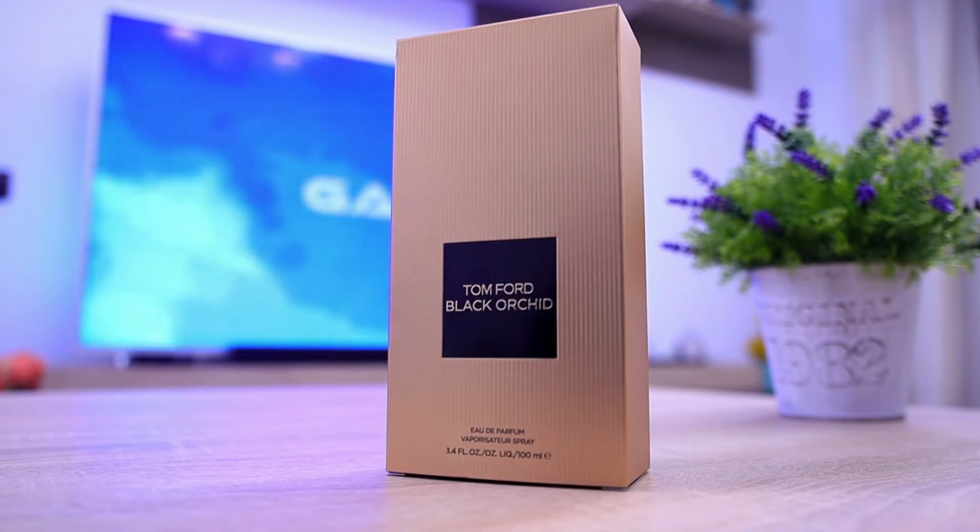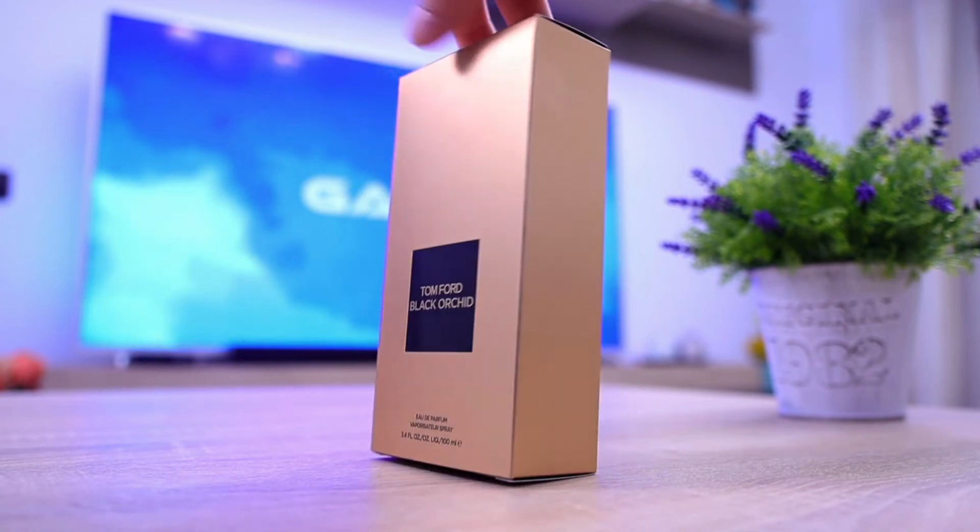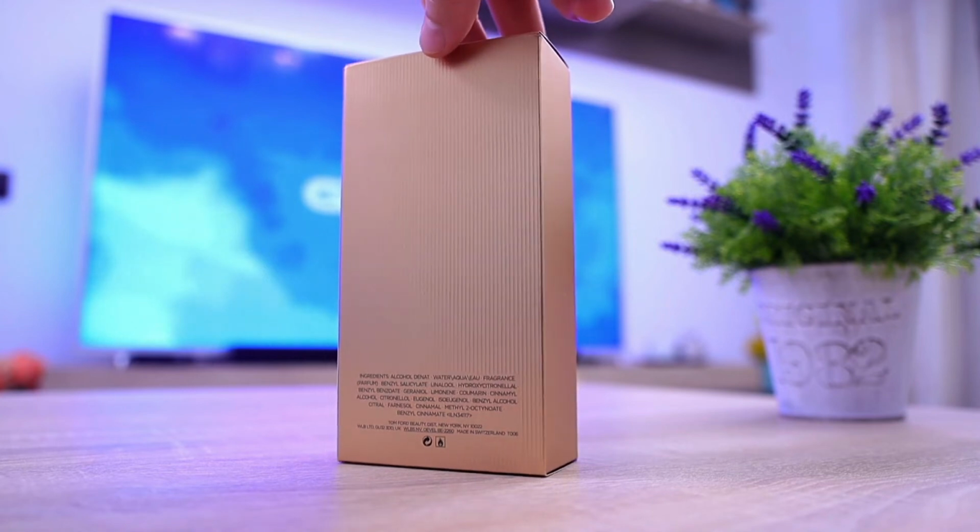Let's talk about the composition because it's quite interesting. It's quite heavy. It has a lot of notes inside. In the top notes we have truffle, gardenia, blackcurrant, ylang ylang, jasmine, bergamot, mandarin, and Amalfi lemon. In the heart we get orchid, spices, again gardenia, fruity notes, ylang ylang, jasmine, lotus, and plum. And in the base we have chocolate, patchouli, vanilla, incense, amber, sandalwood, vetiver, and white musk. So quite a heavy composition with a lot of ingredients.